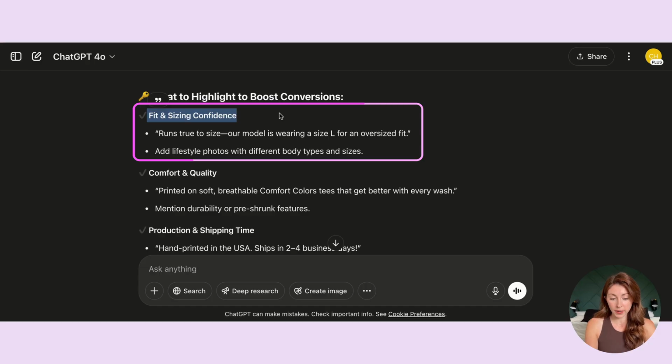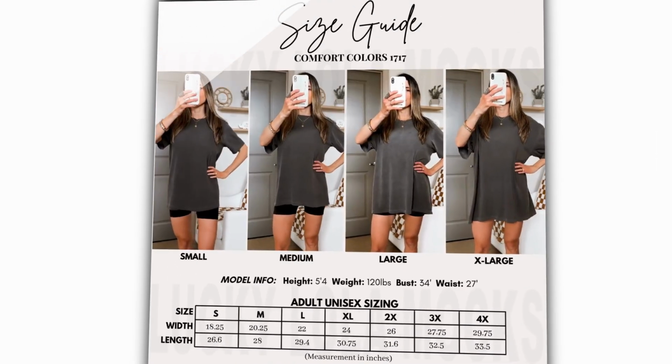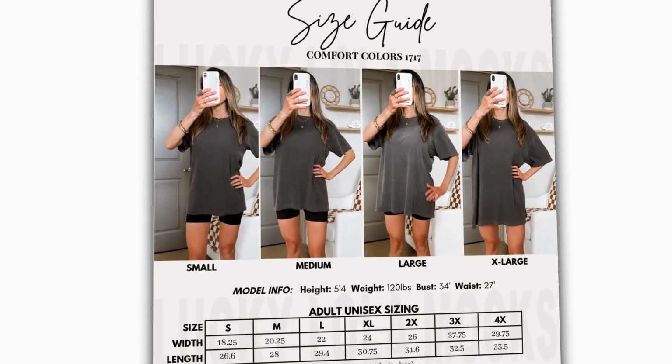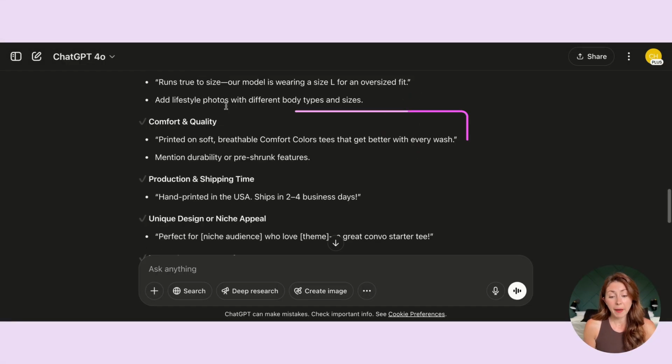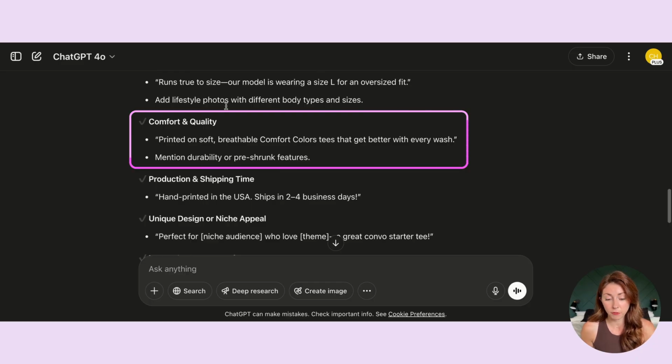Fit and size and confidence. We already had our fit guide. We already had our information on how this is going to fit somebody. We have the sizing guide there so that people are confident in picking their sizing. We might have a guarantee on the comfort and quality. We might have a page that just has an about that highlights all the positive things about our listing.